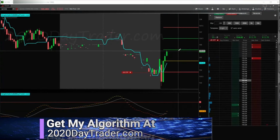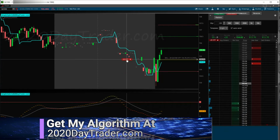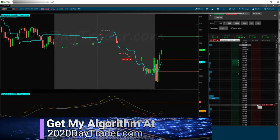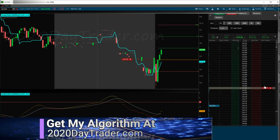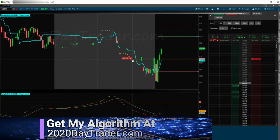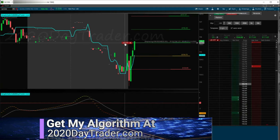Okay, QCOM, we just got into our target here. Just barely touched it, 90% of the way. Move our stop up to break even plus a couple bucks. Where'd it go? Yeah, right here. So we're moving it to break even plus a couple bucks. It's up there because spread is also affecting this. All right, so we're going to be able to move this to target here. The target is 155.61, so we just hit our target.